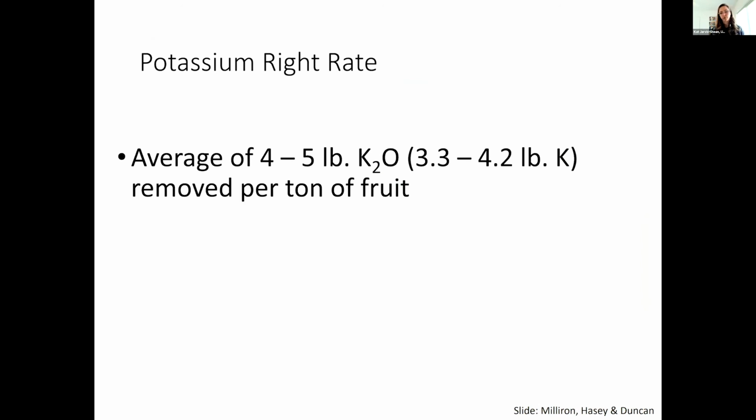So for peaches, and I would imagine you're in the same ballpark for the other stone fruit, we're looking at 4 to 5 pounds of K2O, or in terms of pure potassium, 3.3 to 4.2 pounds, removed with every ton of crop. So certainly when you're thinking about potassium inputs to your orchard, you want to be at least backfilling that use. But potassium is really sticky in the soil. It's very hard for trees, or any plant roots, to access. And so we usually talk about overshooting that by at least doubling the needs of the crop.